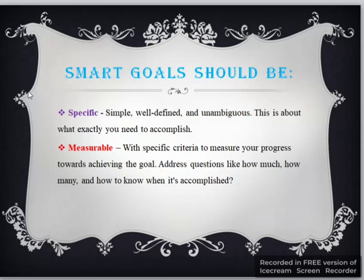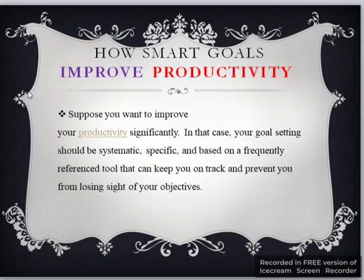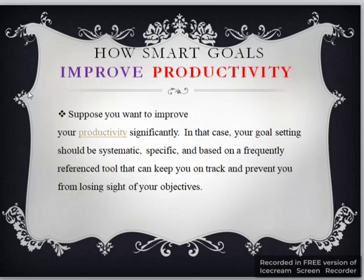SMART goals should be specific, simple, well-defined, and unambiguous. This is about what exactly you need to accomplish. Measurable, with specific criteria to measure your progress towards achieving the goal. Address questions like how much, how many, and how to know when it's accomplished. Achievable, your goal should stretch your abilities but remain attainable. Realistic, reasonable, practical, and relevant. Ensure that the goal matters to you and it supports other pertinent goals. Timely, with a clearly defined timeline, including the start date and target date.